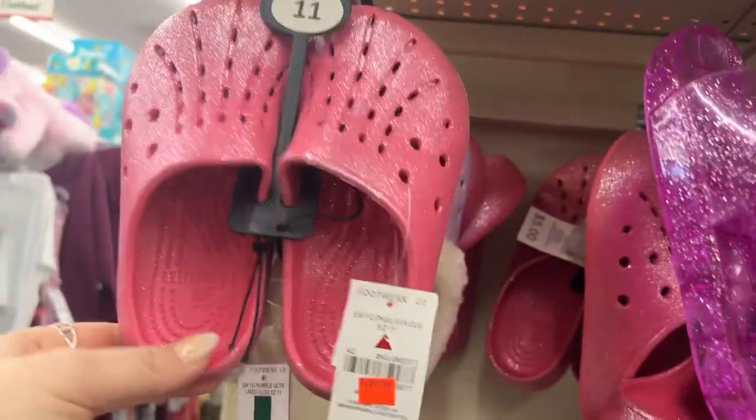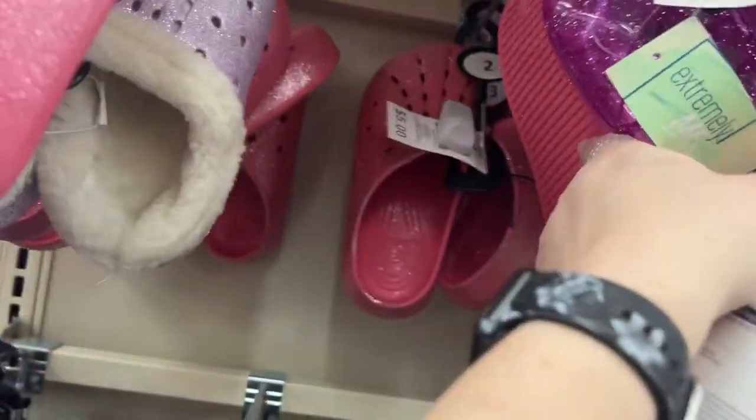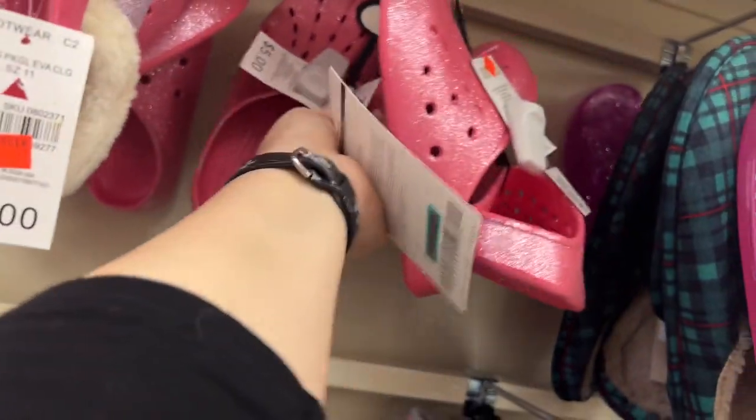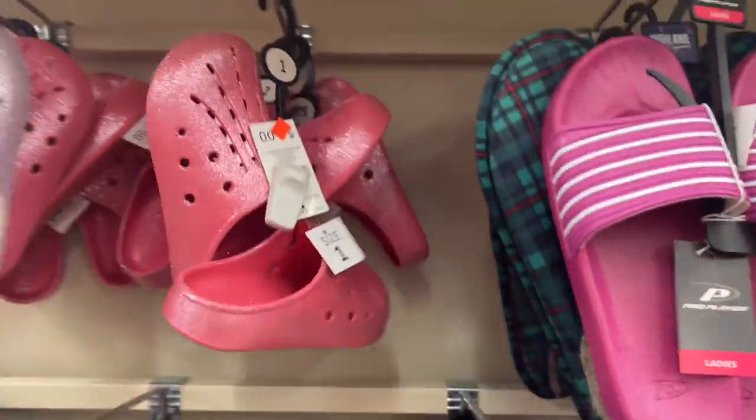That's good. This is a buck. The smaller size is also $4. Let's see what this, oops. They fall off so easily. Those are also a dollar.